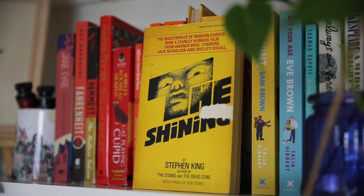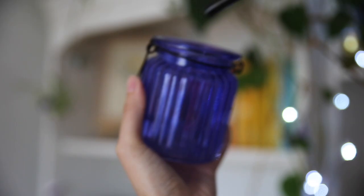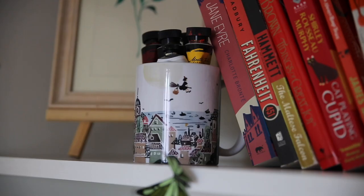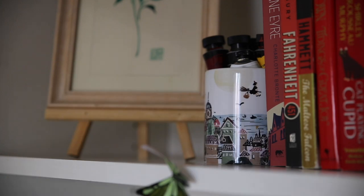Ugh, I love tiny books. I also have this little purple glass thing that has a candle inside of it, even though the candle's totally burnt out and did not light. I also have this really cute Kiki's Delivery Service mug that I got off of Redbubble at one point, but I just love the art style. If I can find this, I will link it down below.